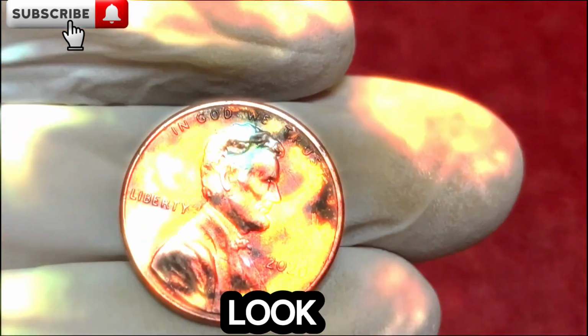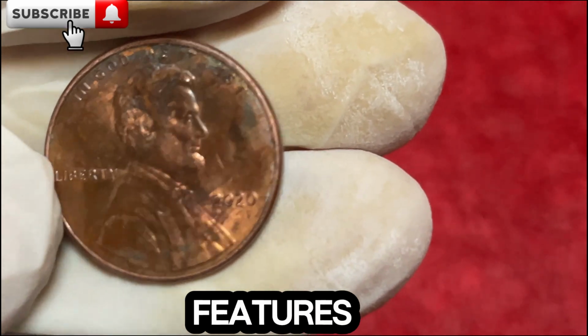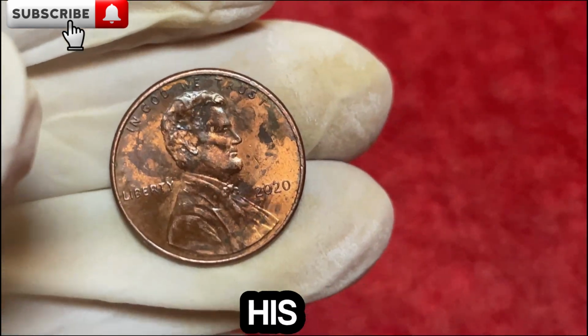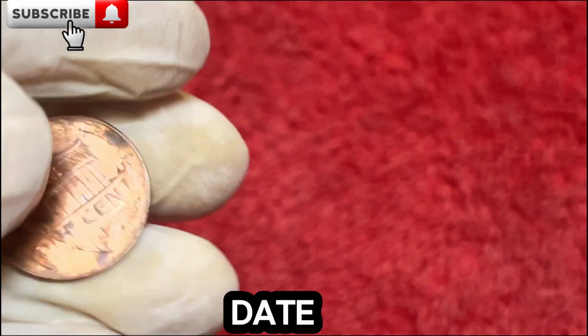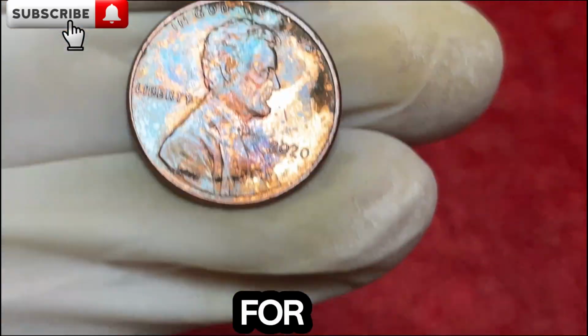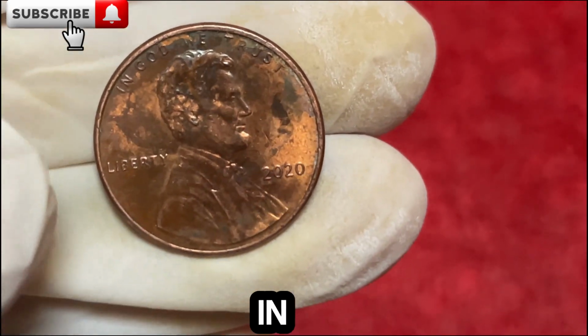Let's take a closer look at the 2020 Liberty 1 cent coin. The obverse, or front, features the familiar bust of Abraham Lincoln facing right. Above his head is the word "In God We Trust." On the left side is the word liberty, and on the right, the date, 2020. Some coins may also have a mint mark, such as a D for Denver or P for Philadelphia. No mint mark typically means it was minted in Philadelphia.